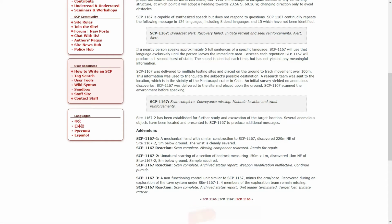SCP-1167 was delivered to multiple testing sites and placed on the ground to track movement over 100 meters. This information was used to triangulate the subject's possible destination. A research team was sent to the location, which is in the vicinity of the Monturaquay crater in Chile. An initial survey yielded no anomalous discoveries. 1167 was delivered to the site and placed upon the ground. SCP-1167 scanned the environment before speaking. "Scan complete. Conveyance missing. Maintain location and await reinforcements." And probably also static. Site 2 has been established for further study and excavation of the target location.